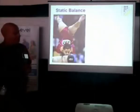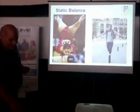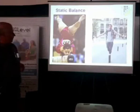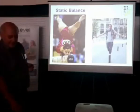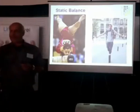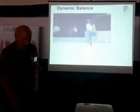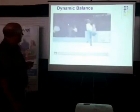So, balance can be divided into two things. We say static balance, and here are two examples of static balance: a gymnast, and just a person deciding to stand on something in the street. They're not moving, they're just statically balancing. I'm statically balancing now. And dynamic balance. Here's an example of dynamic balance. Little video you can watch.